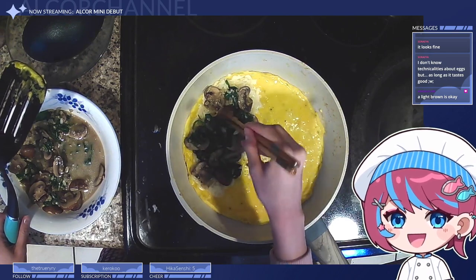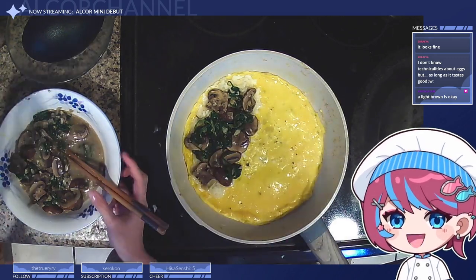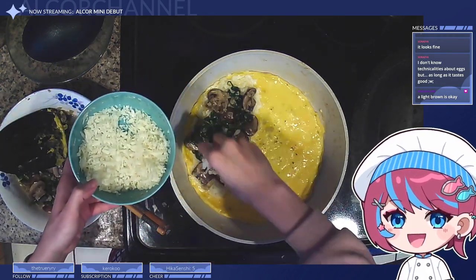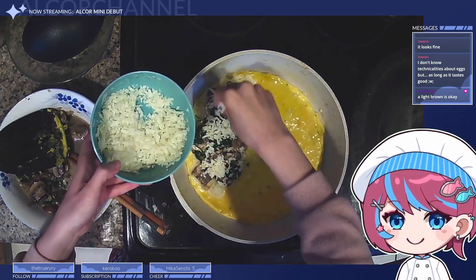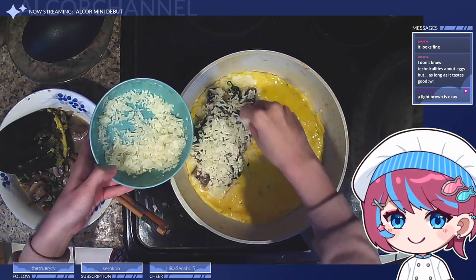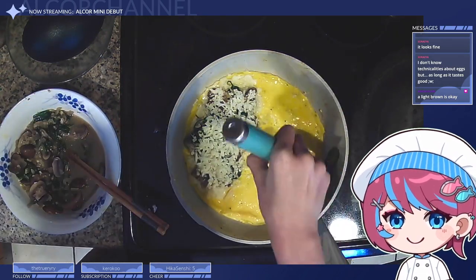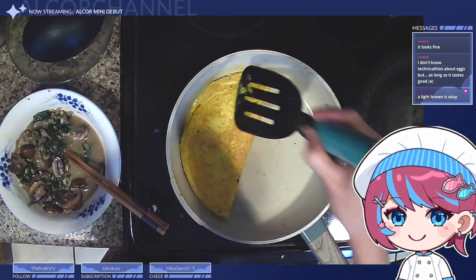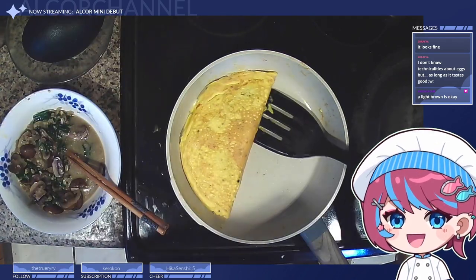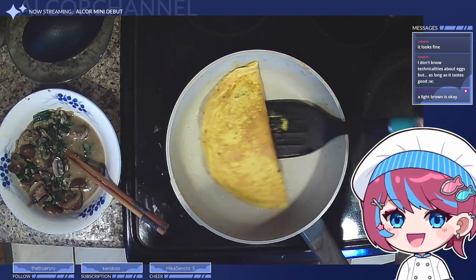I guess if I make 4 omelets out of an ostrich egg, each one is equivalent. How many eggs usually go into an omelet? 3 or 4 maybe? Okay, it's still a light brown, so it'll be okay. I'm just gonna put this directly in a tube.